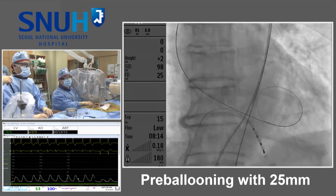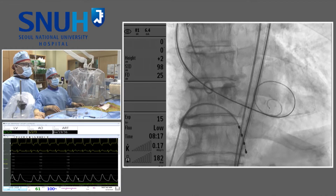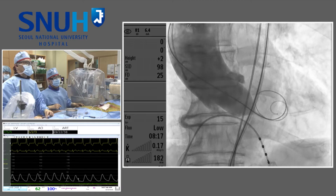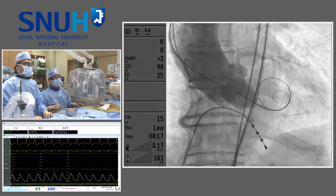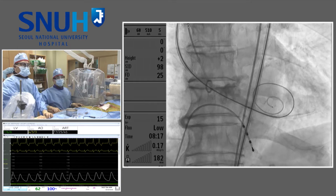Now, this is three-dimensional, so you cannot assume anything, but you can understand that there is a risk of coronary occlusion. Have a look at this piece of calcium.